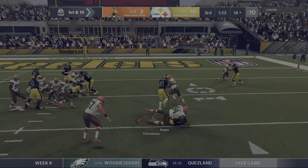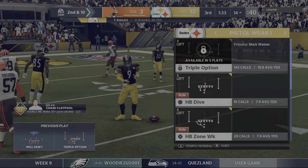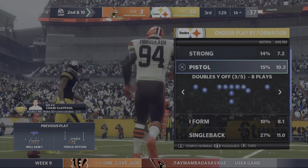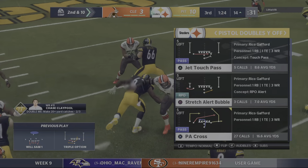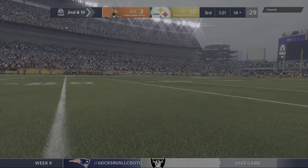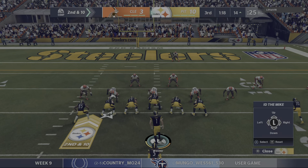And he'll give it here to his running back. Looking for a crease, can't find one. Stopped at the line of scrimmage. Right at the line. Officially no gain on the play, and it's second down. Second and 10 at the 14-yard line. Third quarter of a tight football game as we come up on a second and 10.